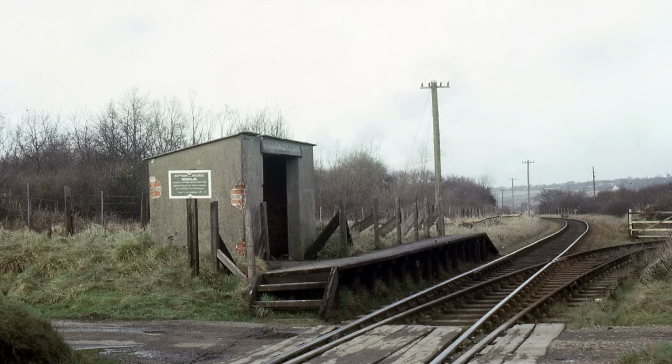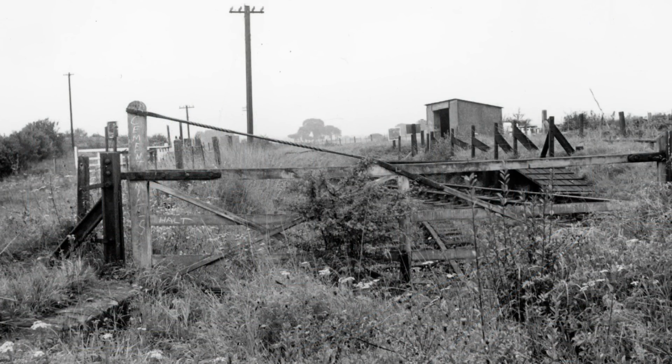You can also see the branch coming away from the main line going into the cement works, but this one I believe is taken from the other side of that track work that we've just been looking at, the siding going into the cement works, but it's all overgrown. Look, nothing's been in there for a substantial amount of time, and in this little bit of video we will in fact just shoot past the junction into the cement works.